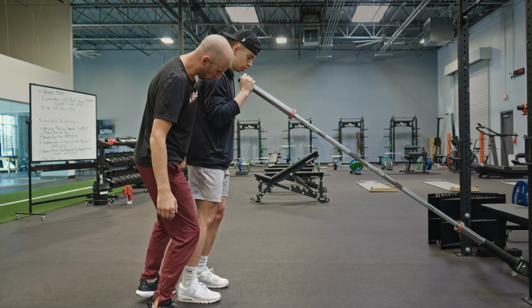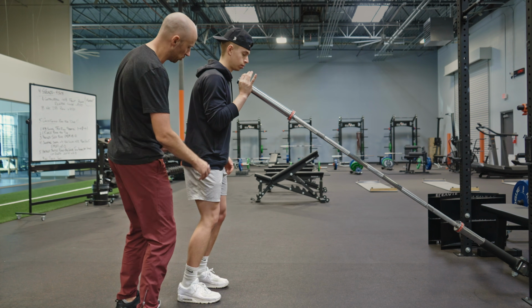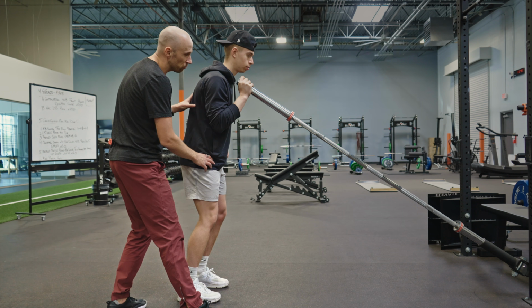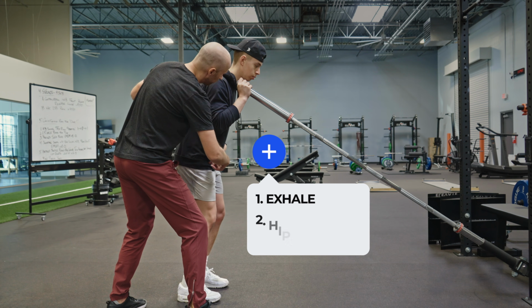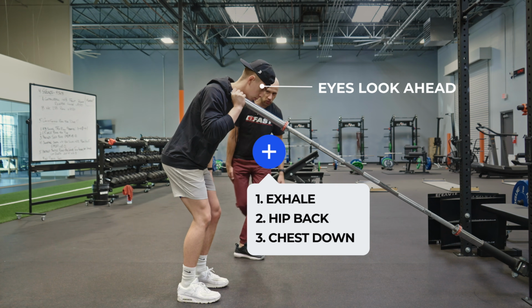I want Chris to unlock his knees, and the way I'm going to get the chest to be facing the ground is by having him hinge slightly. Chris is going to look about a foot ahead. That way we make sure he's not crunching. Silent in through the nose, same cues that we used before. Exhale, I want Chris to gently push his hips back and chest down. Keep looking ahead though, my man. There we go. Awesome. If he gets it right, he's going to feel a little stretch in the back of his hips.